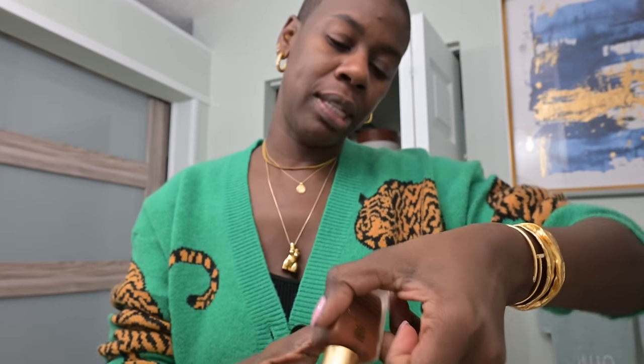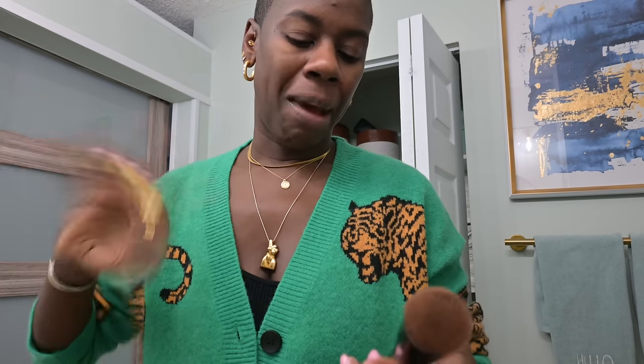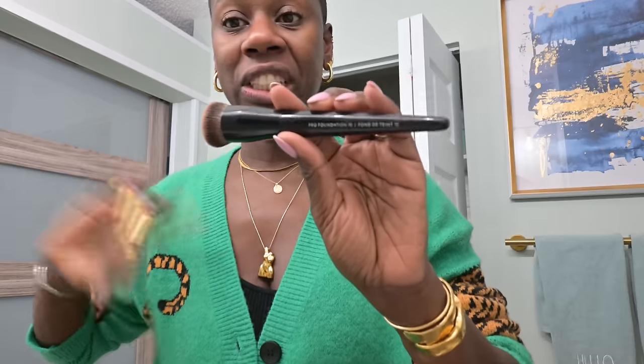And then here is my Double Wear color. I use 7C1 Rich Mahogany. And my foundation brush is the Pro Foundation 70 brush by Sephora.